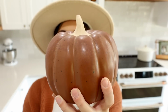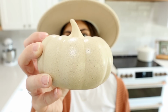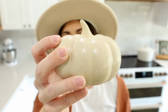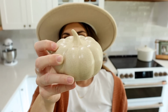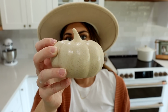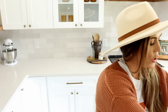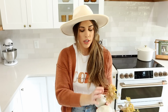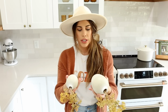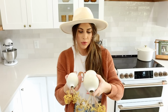So this one is a dark brown, kind of a rusty color. This one is a speckled, almost like a concrete feel, but it's more of a taupe. I feel like the color's picking up better. It's like a sandy taupe color. So love these together. Also, some little arrangements that I'm still loving are these from Target last year. I think they're Hearth and Hand, or maybe they were, not sure.